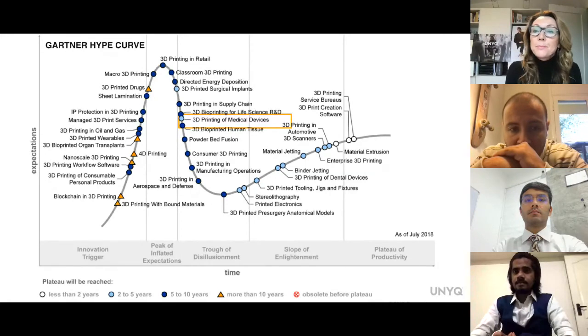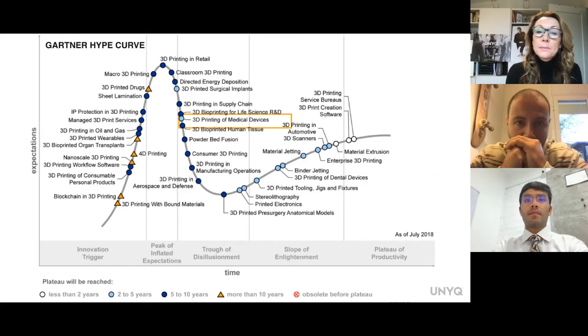And medical devices, I think, are coming into the space where you want to be, which is here on the right side, where things become more commercializable. And we see, for instance, dental devices, which are far to the right here, enterprise 3D printing. These are already very commercialized technologies and applications. Medical devices are on the way there. They're not quite there yet.